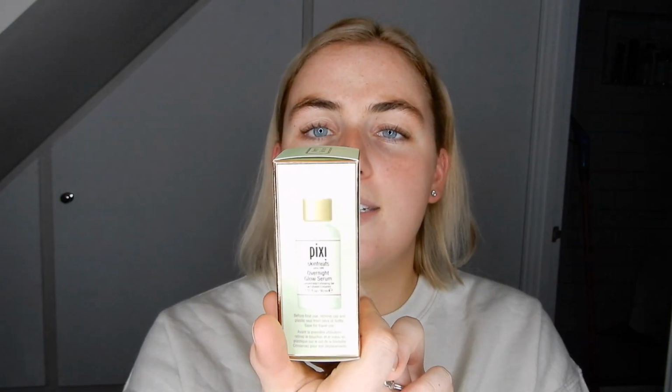And the second one I got is the Overnight Glow Serum. Now, I heard really good things about this. I'm really excited to try it. It's 10% glycolic acid and aloe vera. So it says before first use, all that stuff. Glycolic acid stimulates cell turnover. Aloe vera heals and soothes. Cucumber calms and relieves puffy skin.